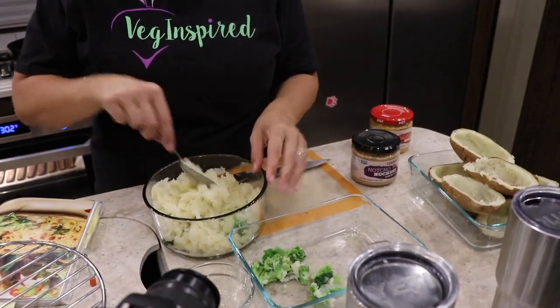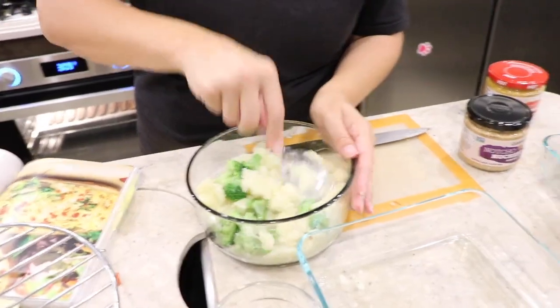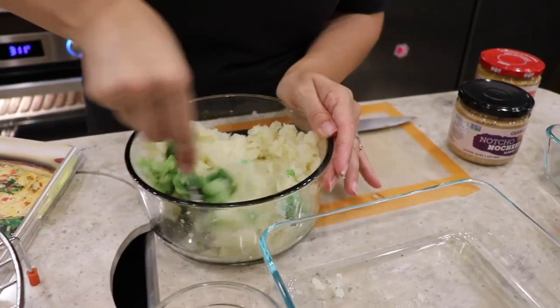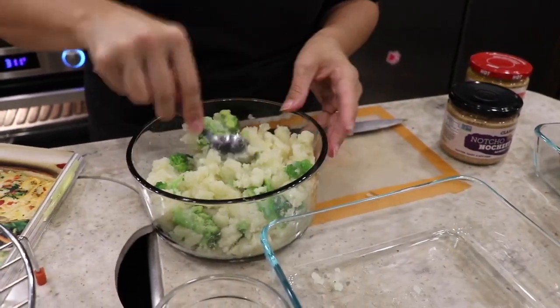You think? Yeah. Just mash it a little? Yeah, I don't need that mashed. All right. You don't have to mash it. You could just half-ass mash it with broccoli in there. I kind of half-ass mash it. You think it's good? Mm-hmm.